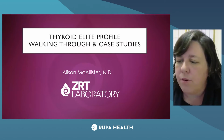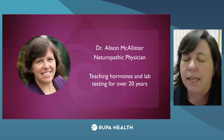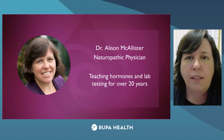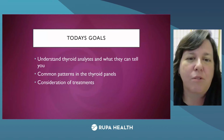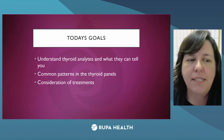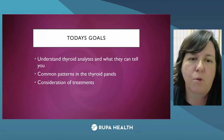So to start through that, just a little bit about me. I've been doing hormones and lab testing and helping doctors and patients for over 20 years. I feel like I'm finally legitimate in some ways, a lot to learn still. But today, like I said, we're going to go through the different analytes, what they tell you, different patterns that you can see, and then maybe a little bit of consideration of treatments and cases, of course.